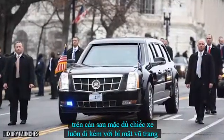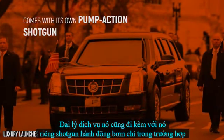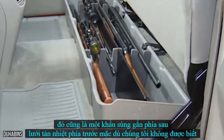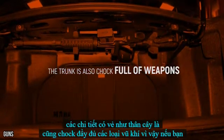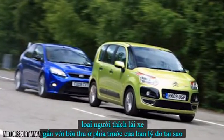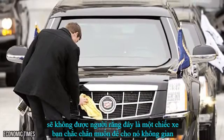Although the vehicle is always accompanied by armed Secret Service agents, it also comes with its own pump-action shotgun, just in case. There is also a gun mounted behind the front grille. Although we aren't privy to the details, it seems that the trunk is also chock full of weapons. So if you're the kind of person who likes to drive close to the bumper in front of you, why, don't be that person. This is one vehicle you definitely want to give space.